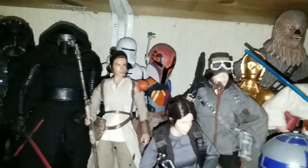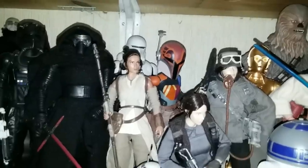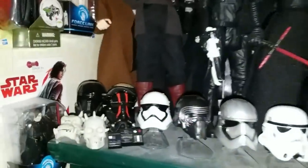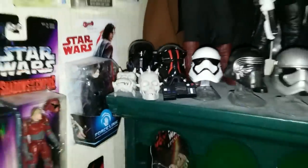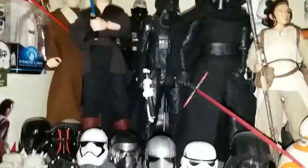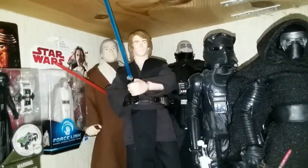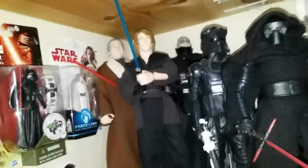Disney Jyns, Disney Rey, that's the Forces of Destiny Sabine. And there's the diecast helmets, there's the little excavation skulls, Disney Kylo, then there's the Anakins. Old Anakin, Vader Anakin, and Rotz Anakin. I actually really like that display.